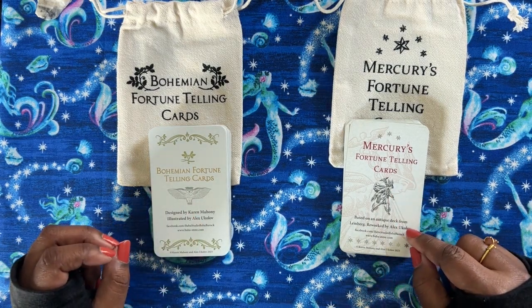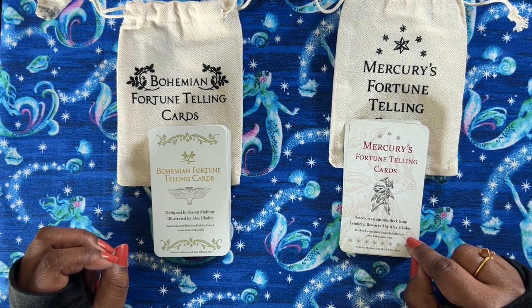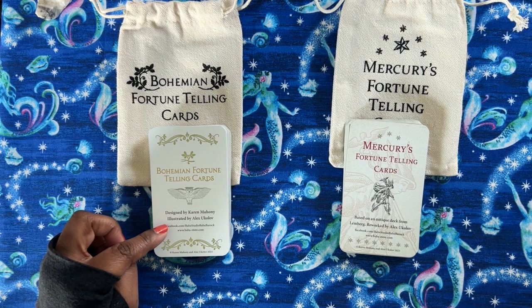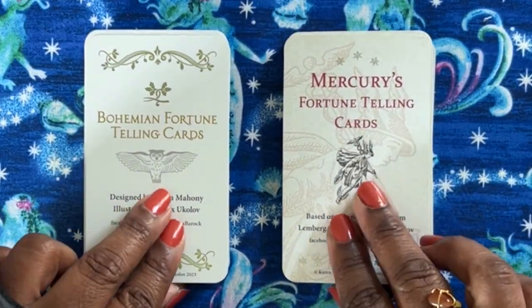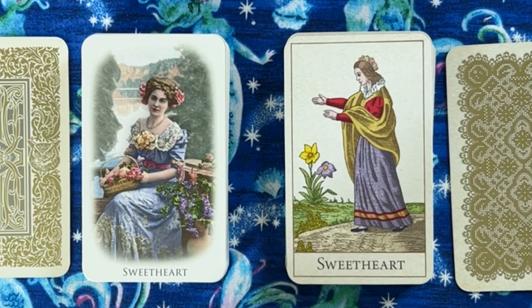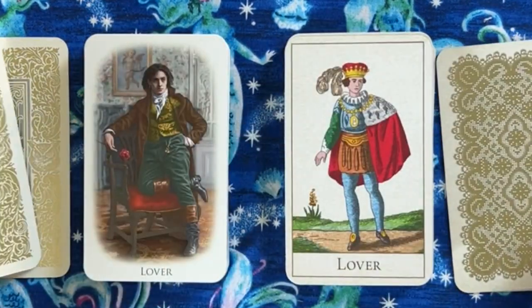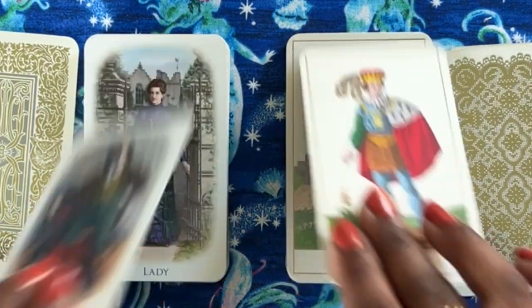This one is based on an antique deck from Lemberg, reworked by Alex Euklov. And this is designed by Karen Mahoney and illustrated by Alex Euklov. All right, so let's just take a look, see what we got. Oh, they have the same titles. I wasn't expecting that. I thought that they would have different titles, so I thought, oh, I could mix them. But it looks like they're the same deck, just illustrated differently, maybe created at different times.